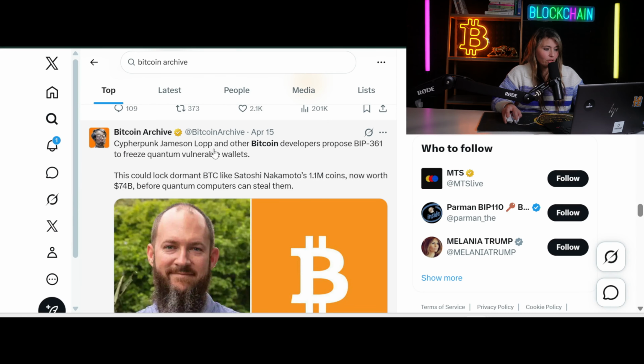Now, and this is where things start to connect, because right now, after something like this, you start hearing more conversation about security risks that most people ignore. Now, check this out. We have from the Bitcoin archive, Cypherpunks, Jameson, and other Bitcoin developers propose BIP 361 to freeze quantum vulnerable wallets. So they are proposing something called the BIP 361. And the idea is simple. Wallets that are vulnerable to quantum attacks could actually be frozen before they got hacked.